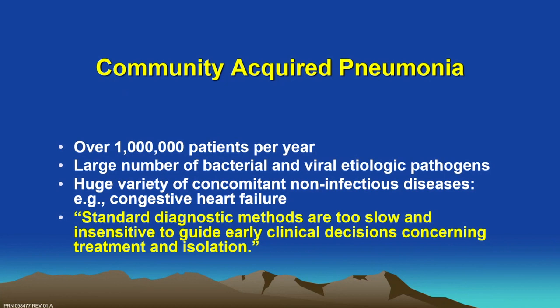And our focus is community-acquired pneumonia, particularly community-acquired pneumonia of sufficient severity to require hospitalization. There's over 1 million such patients per year in the United States. There's a large number of potential viral and bacterial etiologic pathogens involved, plus a huge variety of concomitant non-infectious diseases that complicate the diagnosis and management.